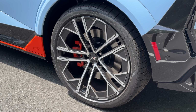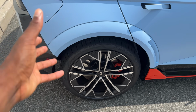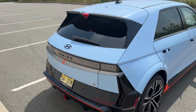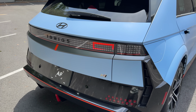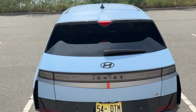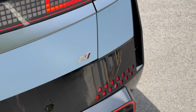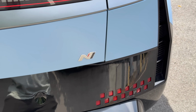I think the rims look pretty good. Not a lot of great looking EV rims out there, but this doesn't get the best range, so I guess that's also not a shocker. There's the back angle, little fastback look, more orange accents. I'm loving it. I mean, this is great style, great looks. IONIQ 5, recognizable, and you've got the N thing happening everywhere. All right, so no complaints on the outside, no notes.